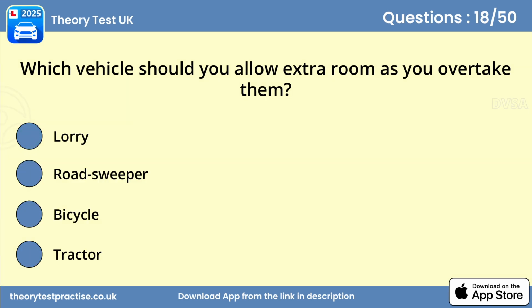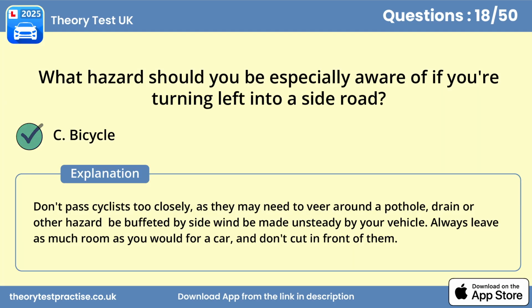Question 18. Which vehicle should you allow extra room as you overtake them? C. Bicycle. Don't pass cyclists too closely, as they may need to veer around a pothole, drain or other hazard, be buffeted by side wind, or be made unsteady by your vehicle. Always leave as much room as you would for a car, and don't cut in front of them.